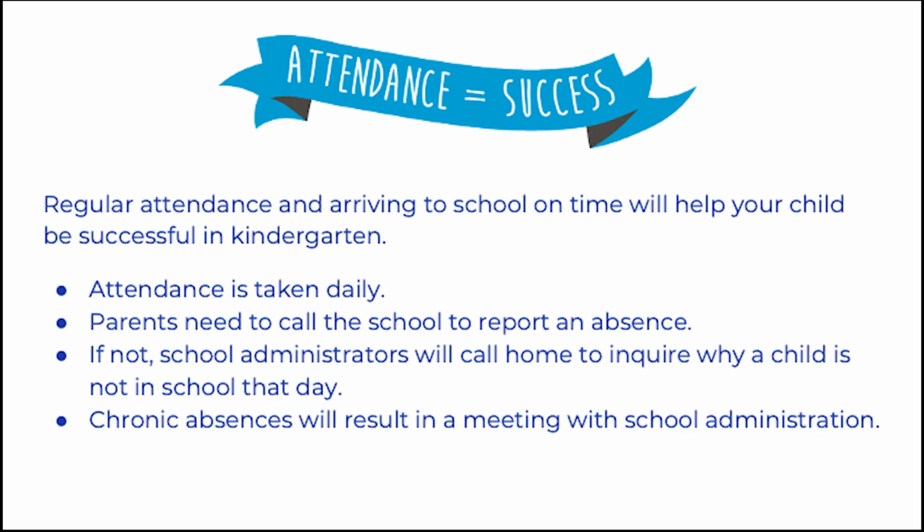So attendance is really important. That is good attendance at school, as well as arriving on time to school, are really important ways to help your child be successful in kindergarten. Attendance is taken every day, and parents need to call the school to report an absence. And if you don't call, the school administrators will call to find out where your child is. As much as possible, please try to schedule appointments, doctor's appointments, and so forth outside of the school day, during school vacations or on weekends.